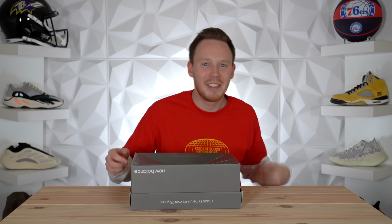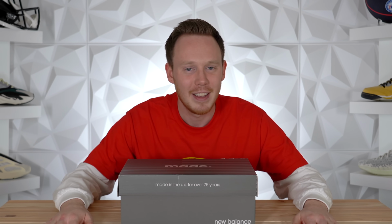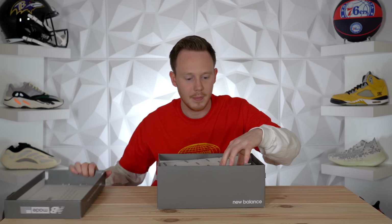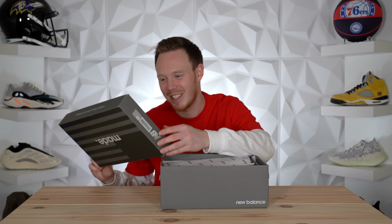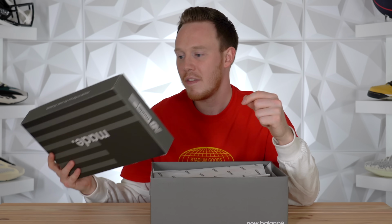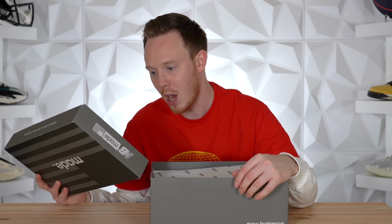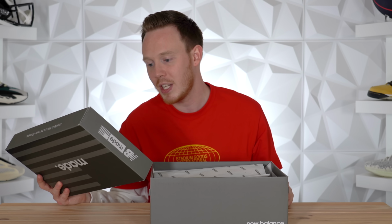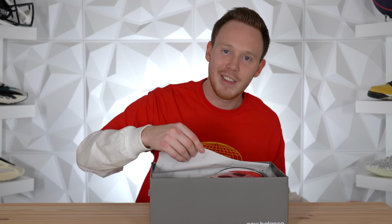Upside down. Nice. Oh, so this is one of their American-made pairs. That's awesome. I actually don't have any pairs of New Balance American made, so I'm stoked on this. Should we open it up? Oh, it's the tag of the shoe. I thought this was a note, but it's just the tag of the shoe. The top of the box actually does have some text on it, and it reads, "With over 75 years of authentic American craftsmanship, New Balance Made is designed without compromise. This pair represents our unwavering commitment to those who walk their own path." Very cool. Let's see the shoe.